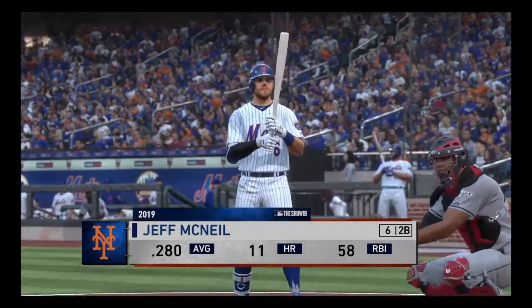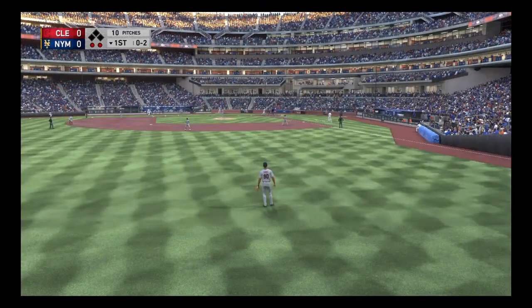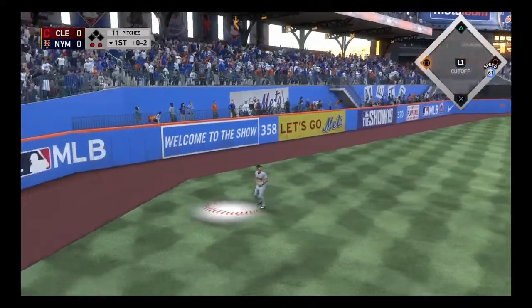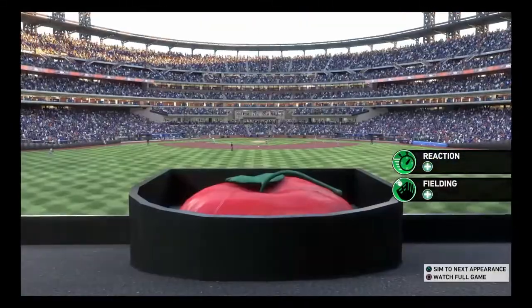Jeff McNeil will be the next to take a turn. It was a 2-for-5 effort from him in the series finale on Sunday. Skied in the air to straightaway left. Casey is going to have room out there as he puts this away to return.